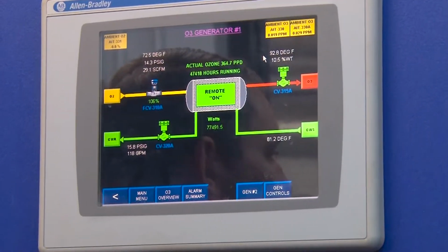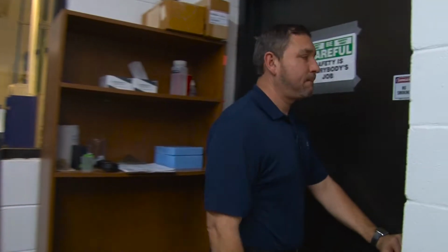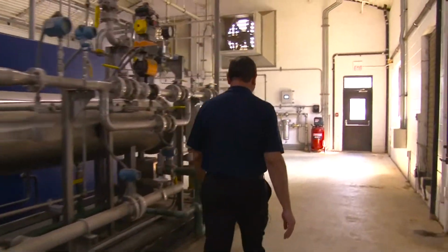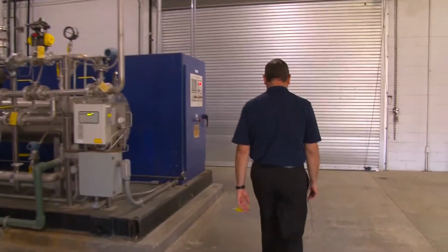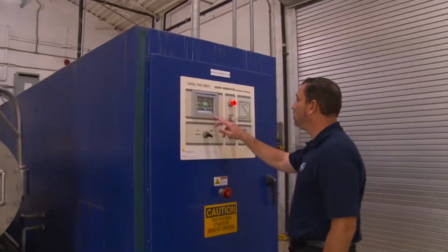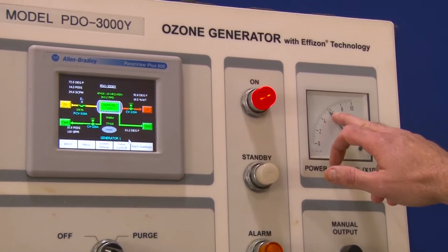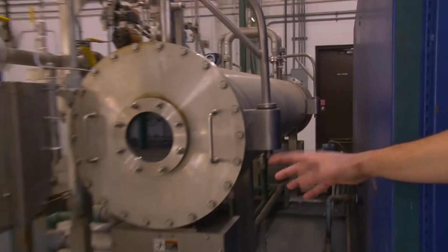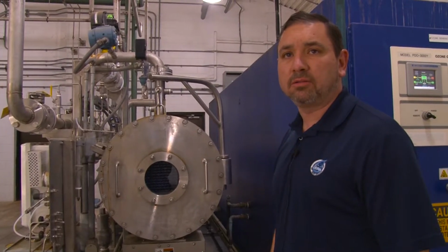We're going to go into the ozone generator room. It's a little noisy. You will actually be able to see what the ozone generator looks like. This is our number 1 ozone generator. You can see the power output is about 56 kW, and you can see the shell. That's where the oxygen is. There's oxygen inside there with the electricity, and that's what makes the ozone.